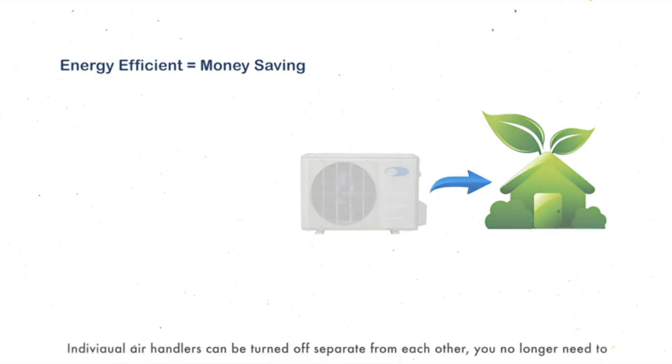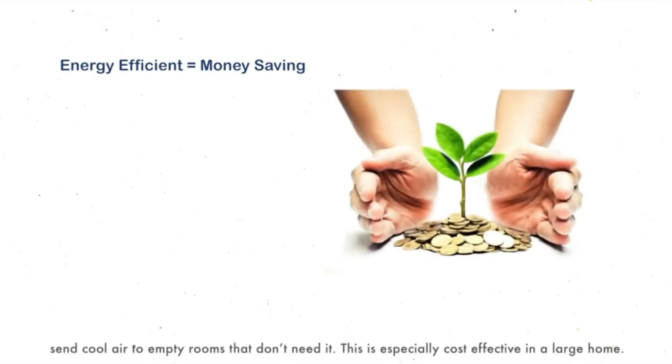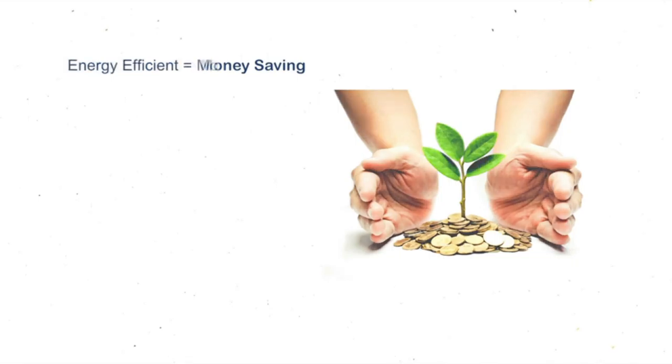Individual air handlers can be turned off separate from each other. You no longer need to send cool air to empty rooms that don't need it. This is especially cost effective in a large home.